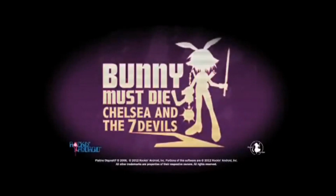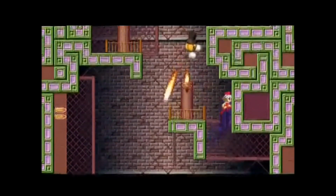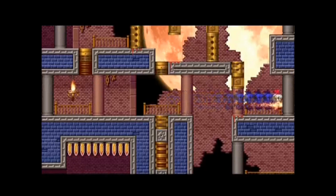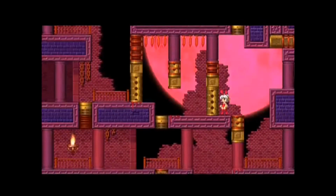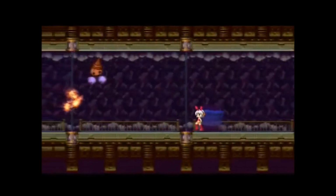Bunny Must Die, Chelsea and the Seven Devils by Platine Dispositif, which is a Metroidvania game with lots of weapons and no shortage of things that will kill your brains right out. Very tough, hard to even figure out where you're supposed to go, and lots of bosses, lots of tough situations, lots of different weapons to master.